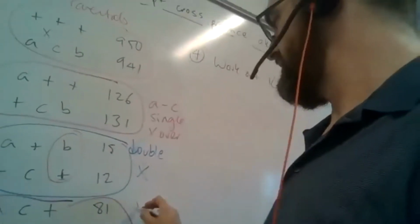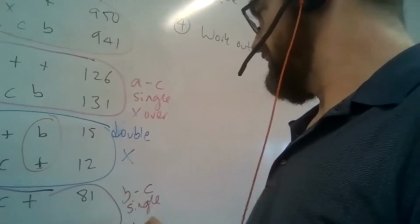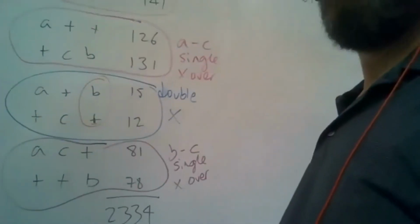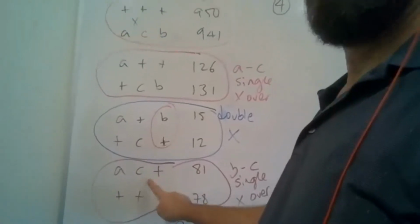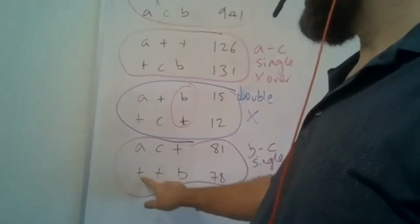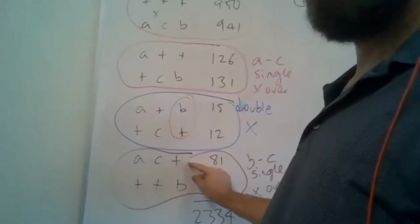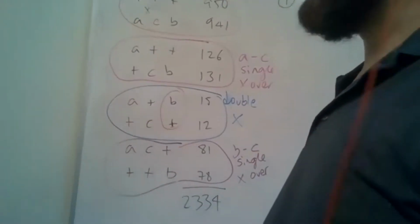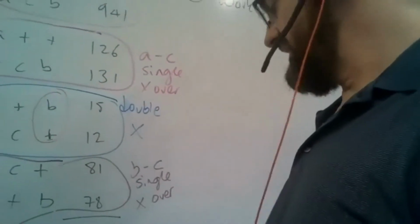All right, so these are BC single crossovers. And you know they're BC because this is what's changing here, right? So the original wild type chromosome was plus, plus, plus. Recessive chromosomes ACB, the ones that have moved are the ones at the end, right? So this is crossovers between C and B. So now you just do the same deal again.